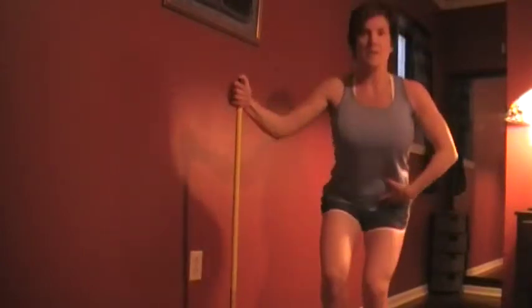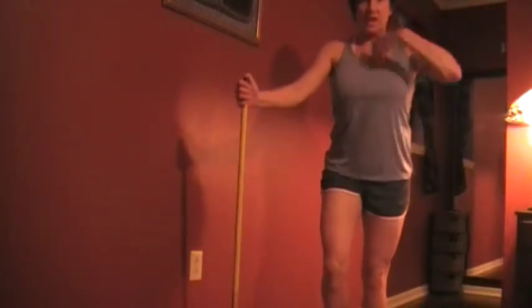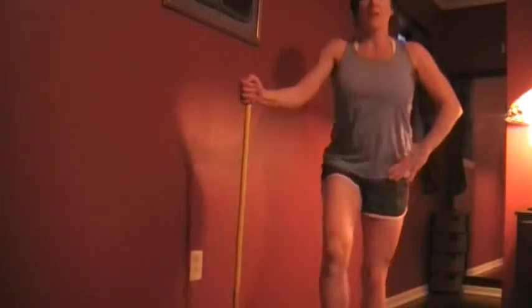Chest is still open, okay? Our core engaged around the entire spine, okay? And then we'll switch sides. So we're going to do 10 of these on each side. If you can get to the point where you can go all the way down, what we call a pistol squat, and then come back up, then you have a good mix of strength, stability, balance, and flexibility. Okay, it's a beautiful thing. That's why we work on these.